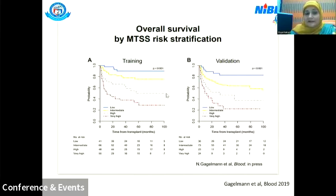And here in this figure, you can see the 5-year overall survival on the basis of this MTSS risk stratification. The highest survival, that was around 82%, was found in the low risk category, whereas the high risk and very high risk category of MTSS risk stratification had an overall survival of only 22%. So this MTSS risk scoring tool can be used practically if we are planning a patient for stem cell transplant.